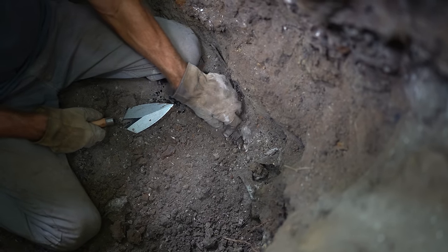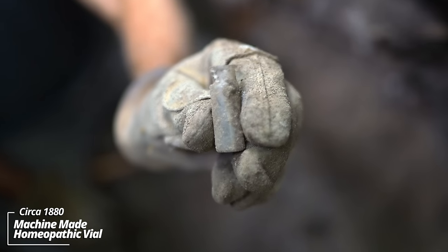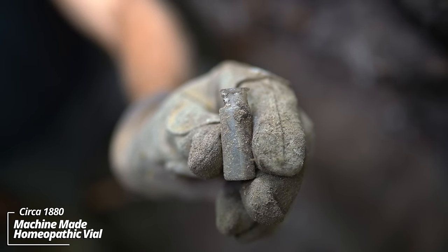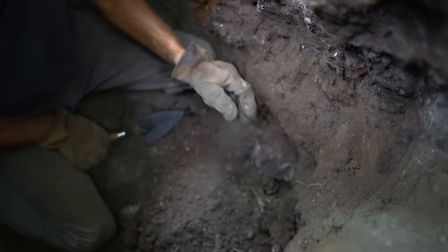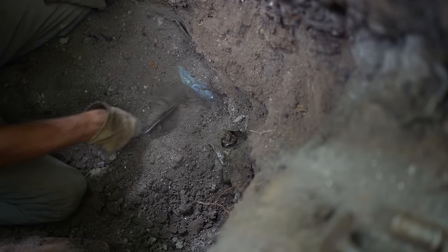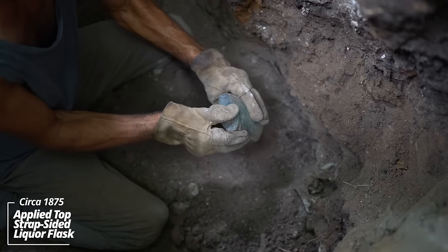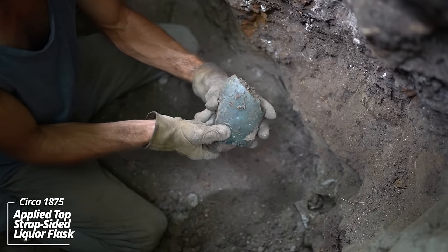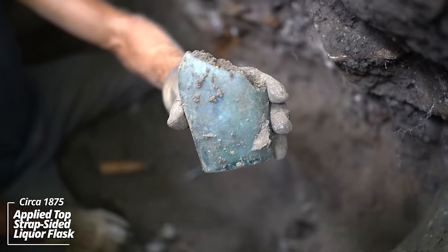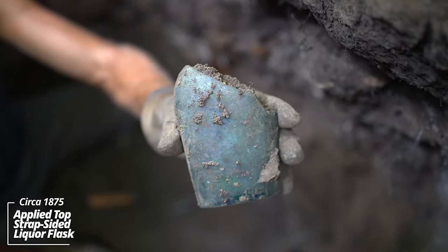We have here a little homeopathic vial. Another one of these. We're gonna have a full size lineup. Yo, this thing looks super early. Wow. That's a key mold. This was an incredibly early flask. That's solid 1870s. This is right on bottom.